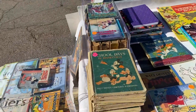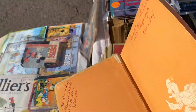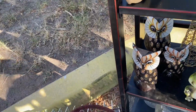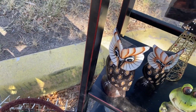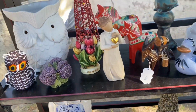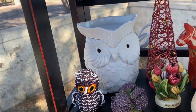Okay, look, y'all. Oh. School days in Disneyville. Oh, how much? 25 each. Oh, can't do that. Those are awesome owls. I may have to ask how much. Do you like them? Look at this little owl. I'm crazy about him.